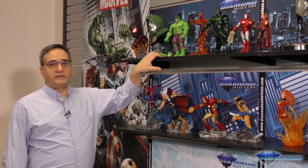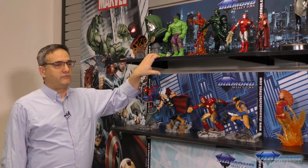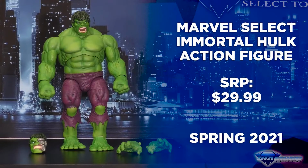And this is Marvel Select, our long-running action figure brand from Marvel. We're going to start this year with a brand new sculpt for Incredible Hulk, including a changeable head and changeable hands. Our oversized figures are always very popular with collectors and can work with multiple scales.